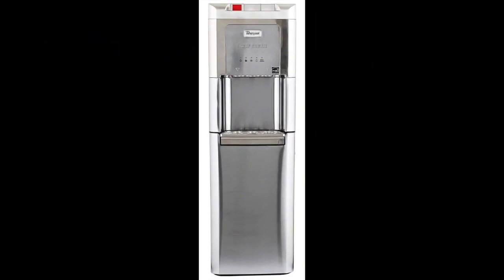Coming in at number 1, Whirlpool self-cleaning bottom-loading commercial water cooler with LED indicators. Self-cleaning and bottom-loading is the dream for any office or home stationed water cooler. This machine is the best water cooler because of its outstanding features and sleek design. It's also the best stainless steel Whirlpool water cooler, as this unit uses entirely stainless steel housing. It has a complete nickel-plated stainless steel exterior. The entire water cooler is visually appealing and will match nicely with any kitchen or office environment.